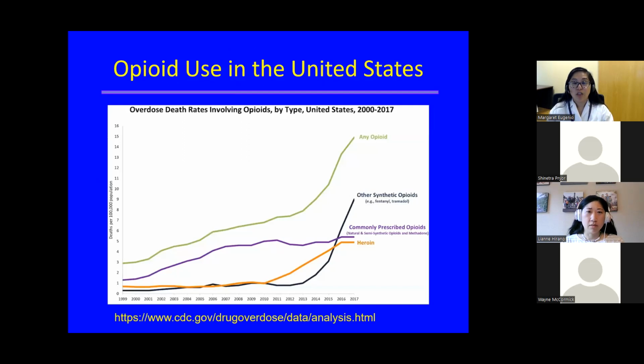And so in the United States, when we look at opioid use, it has really gone up. And I'm sorry, I don't have more information except from 2017. You can see the rise of opioid use here in the United States.